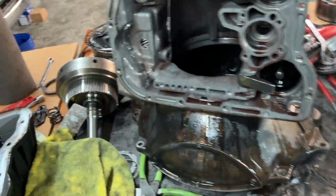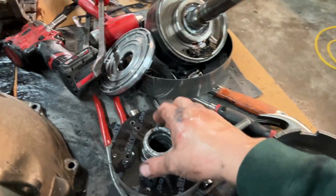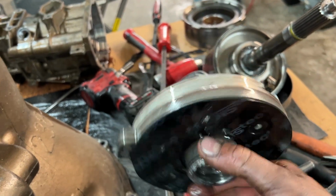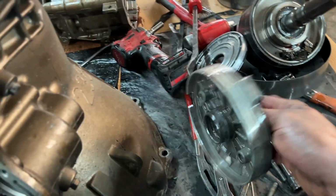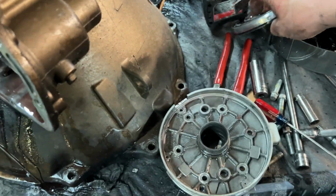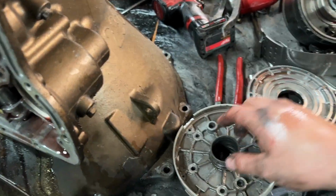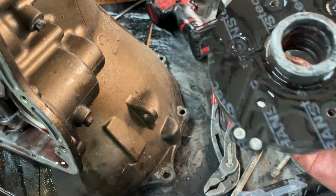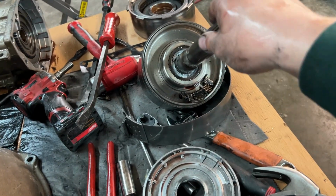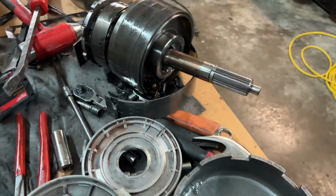Okay, so as you guys saw, we had some very unfortunate things unfold. The overdrive piston support, this guy right here, flared out, so I had to beat it. It also flared here too, so I was unable to get the piston out without cutting a chunk out of here and prying it out that way. So overdrive piston support, overdrive piston. Gonna need a new low reverse drum.